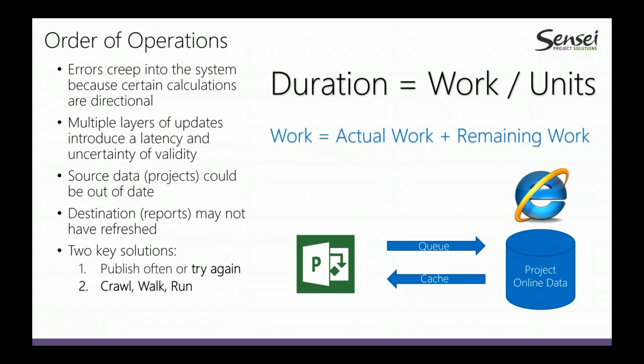Then it helps to say, okay, if I've got 1 day of duration, and that equals 8 hours at 100% of the units, well, if I change those units to 50%, meaning I'm only available 50% of that time, then that 8-hour work suddenly spreads over 2 days. And so knowing that that calculation is happening and the direction of your entry matters will help you to model good information in this system. So when you push it out to the server, when it comes up into the reports, you start to see that that data is consistent and is what you're expecting it to be.